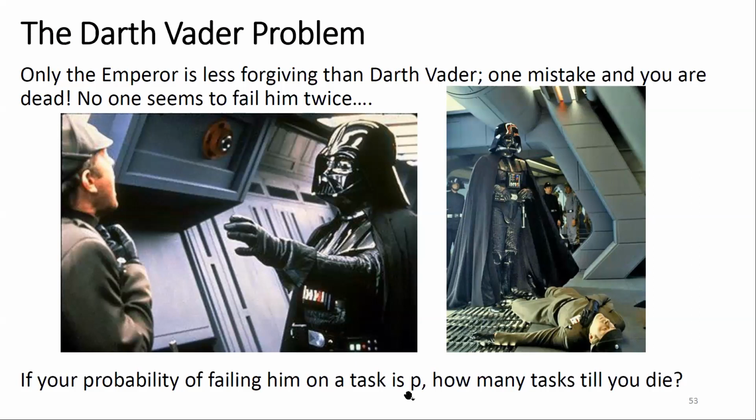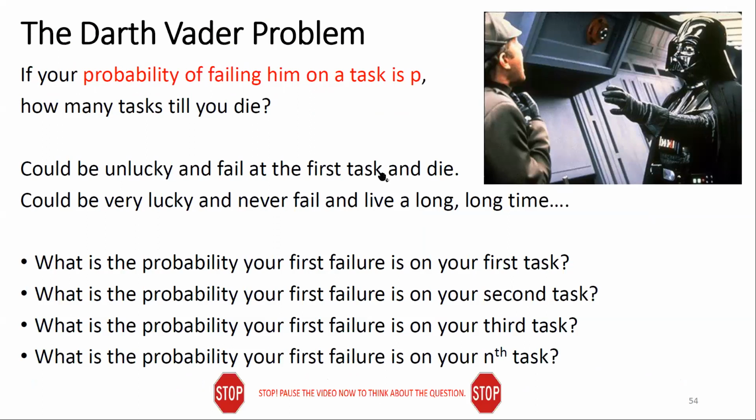So if your probability of failing Darth Vader on a task is P, so P is the probability you fail, how many tasks until you die? Well, let's look at it. How many tasks? So you could be very unlucky and you might fail on the first task and die. But maybe you were a little bit lucky and maybe you never fail and you live a long, long time. So here's a bunch of questions and I'm going to pause the video in a moment so you can answer.